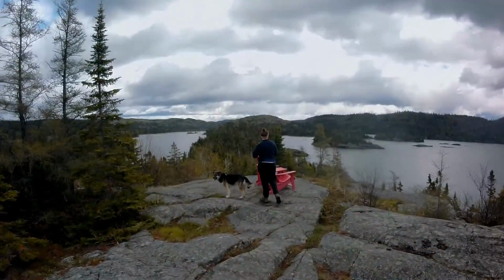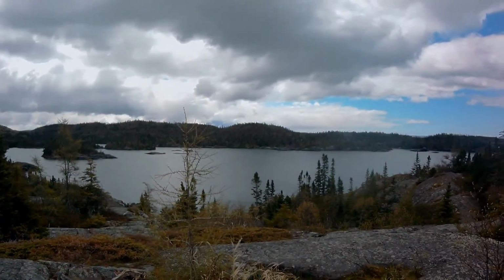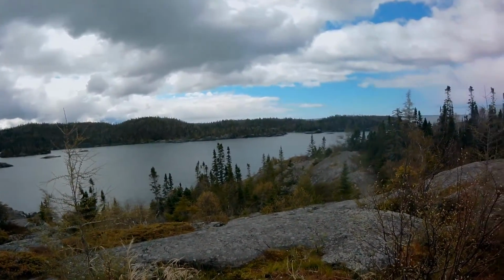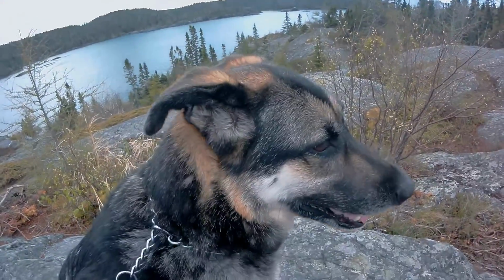Well, now this is a spot for red chairs. Well, I'm just gonna sit my butt down in this wet chair. Enjoy this magnificent view. There's another dog. What do you think, Gertrude? Nice spot, eh?